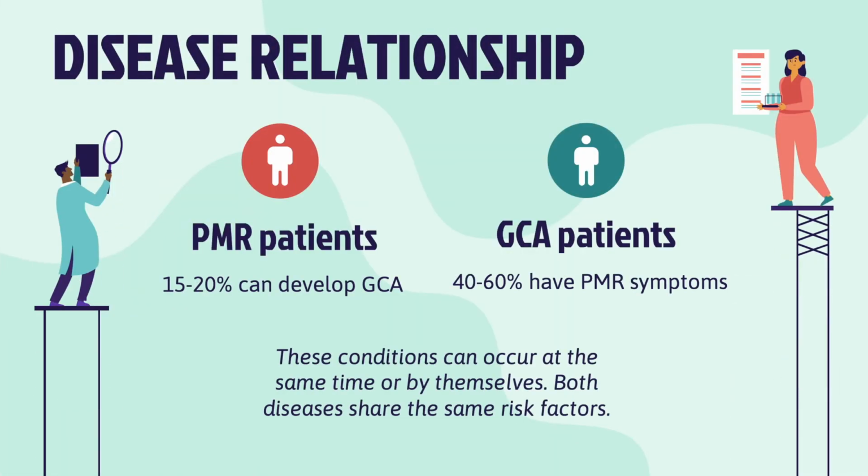Although PMR patients can develop GCA, both of these are separate diseases. Roughly 15 to 20% of PMR patients can develop GCA in their lifetime, while 40 to 60% of GCA patients can have PMR symptoms. Individuals can have one of these conditions or both of them, but having one does not necessarily mean they will develop the other. The causes of both diseases are still unknown, but they do share the same risk factors.